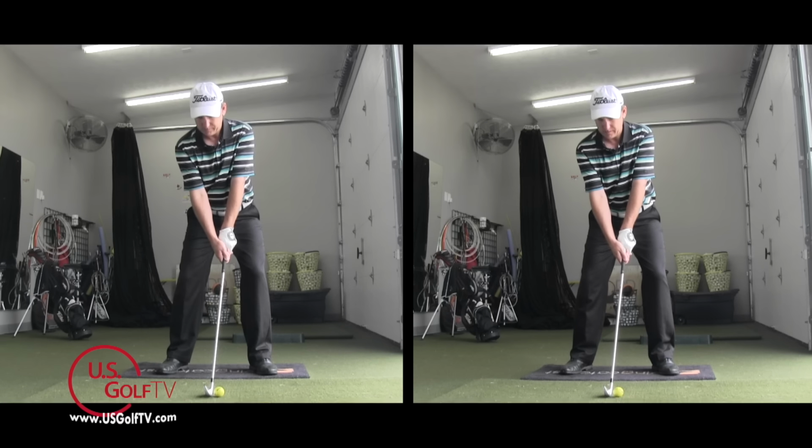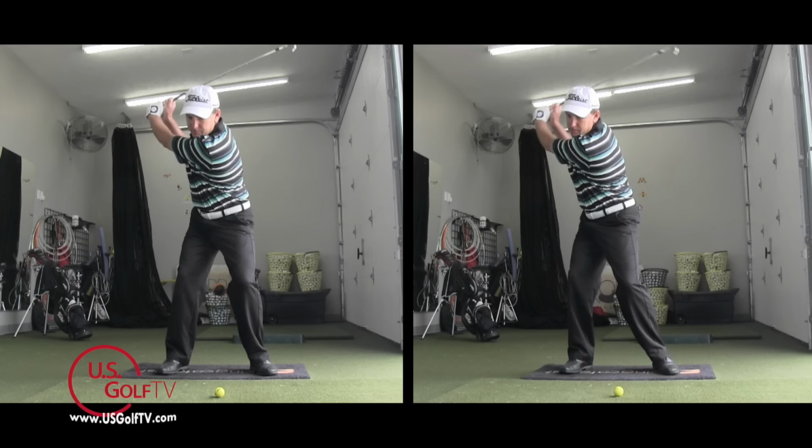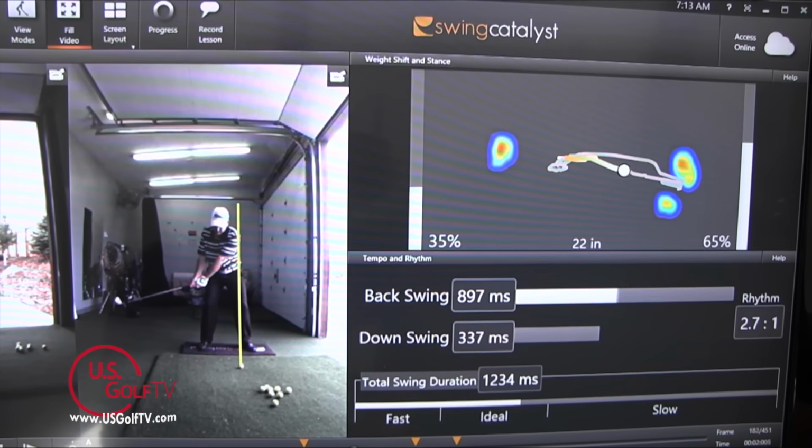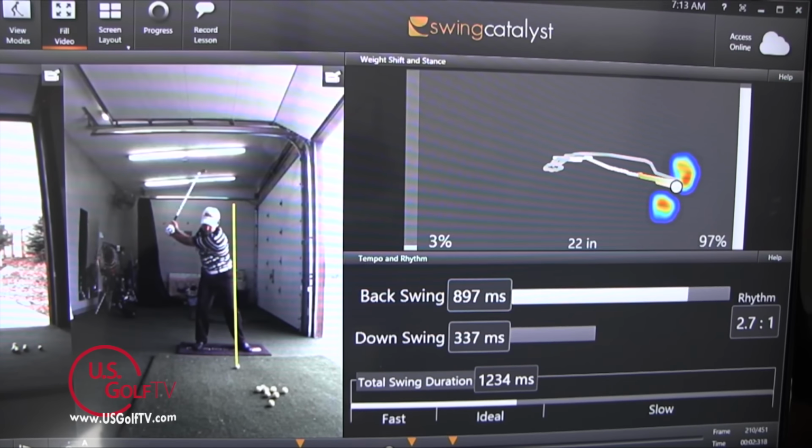Next, we're going to talk about moving off the golf ball. There's a lot of confusion out there about what I call displacement, or people think, hey, I got to move off the golf ball. I got to get behind the golf ball to give me more distance. Just not true.